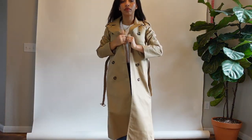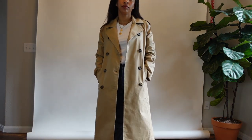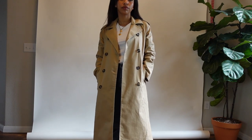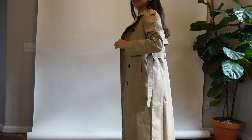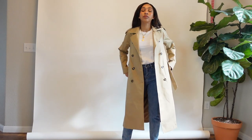This one is from All These Stories. I got it in a size 0, because they were sold out of a size 2, which is my normal size with the brand. But I got lucky and was able to later order a size 2, which I will also show in this video. The length of it is just a couple inches shorter than the one from Reformation.